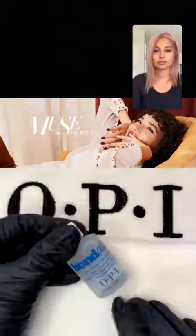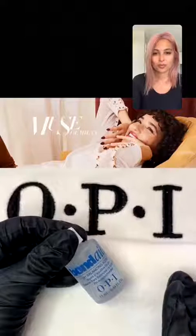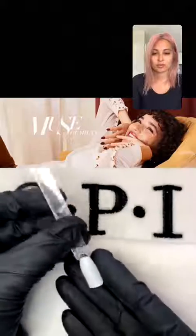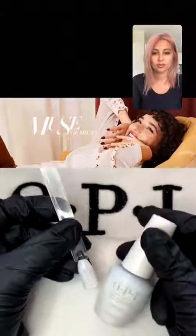So usually in all of our services, I'm going to prep the nail with the Bond-Aid, which is a pH balancing product so that the base coat sticks and stays. So I would do that. I apply my base coat, and then I'm here. I've applied one coat so far of OPI's Alpine Snow.